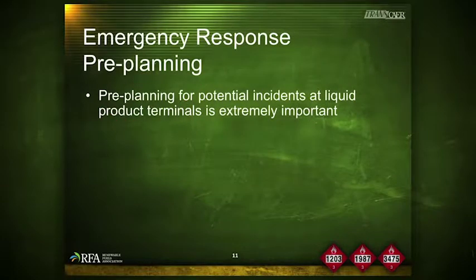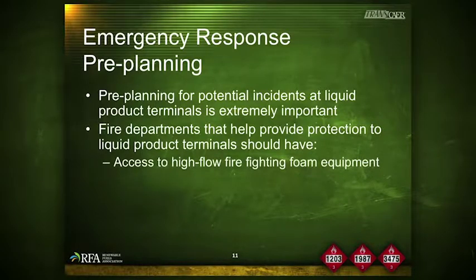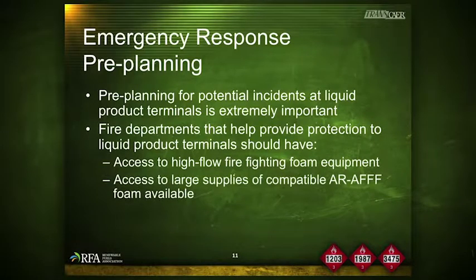Pre-planning for potential events at liquid product terminals is extremely important. Fire department personnel should develop good working relationships with the terminal operators and be very familiar with their operations. A significant piece of this pre-planning must include consideration for mutual aid partners. Fire departments that help provide protection to liquid product terminals should have access to high-flow firefighting foam equipment and access to large supplies of compatible alcohol-resistant AFFF foam.